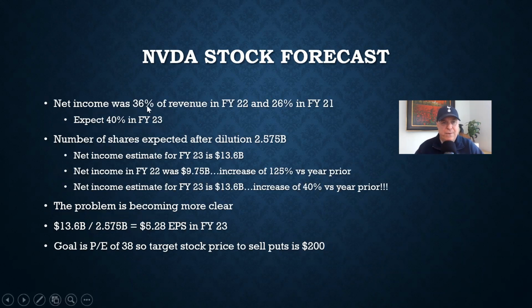Their operating margin was 36% of their revenue in 2022, and it was 26% in 2021. I expect that their revenue will go up, and I expect that their operating margins will go up in accordance. It'll go up together. And I'm saying that conservatively, I'm thinking 40%. So they're going to have a 40% operating margin in the fiscal year 2023.